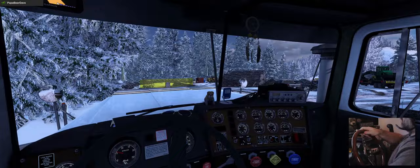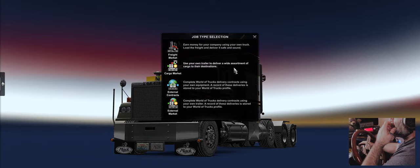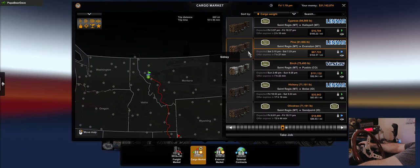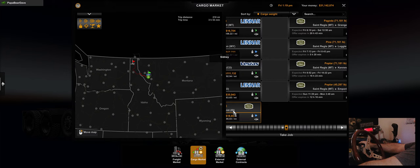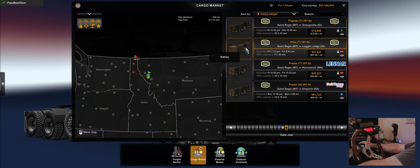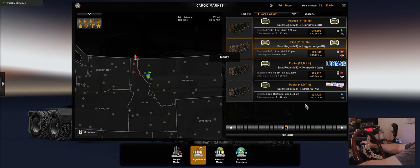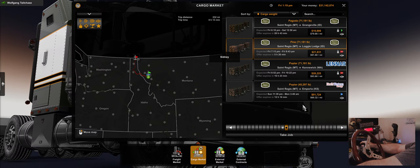All right, let me check the loads. Let me check what we got. We got Kalispell, Evanston, Pueblo, Boise, Sandpoint, Lodgy Lodge, actually. So we got to Lodgy Lodge. That's pretty cool. Pine, too. I love pine. Check that one out later because that texture is beautiful. So what do you say? Lodgy Lodge? Yeah, take what you want. All right.